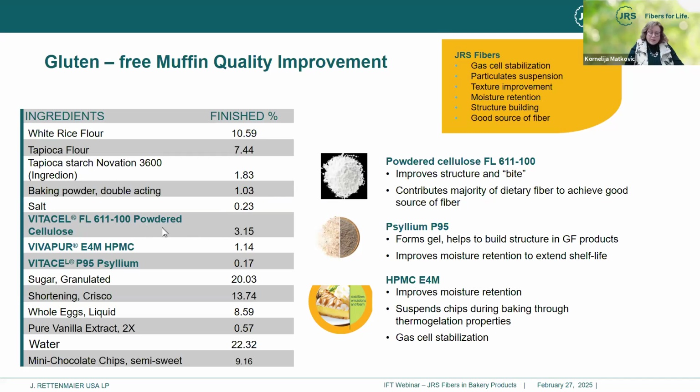So here we used the powdered cellulose 611 100. It works even at lower levels. Here we added this amount because we also wanted a good source of fiber in this muffin. But even at a lower level, let's say 4% based on flour, you're going to drastically improve the texture. The way it works is that, as I said, it breaks up that starchiness, and it also improves the resilience and the bite. So when you bite into that muffin, you will feel that it has a texture and a mouthfeel more similar to a conventional muffin.